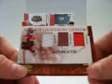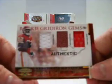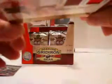Debo, Dwayne Bowe, for the Chiefs. Jersey ball jersey. Gridiron Gems, numbered 50 out of 50. That turned out better than what I thought.